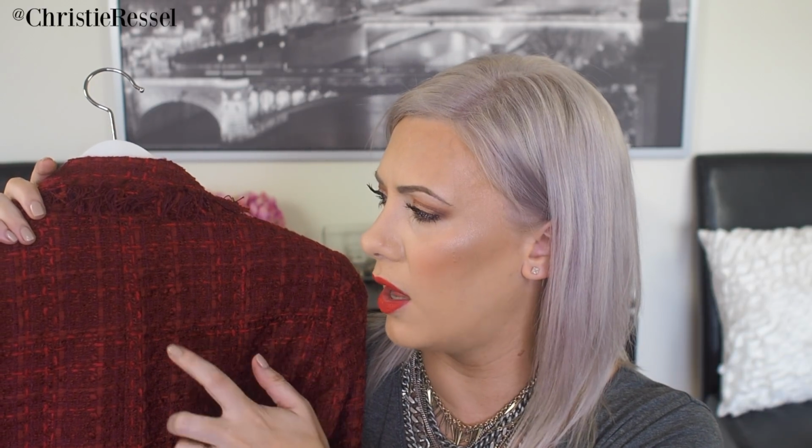Now, another trend that you guys will have probably seen already everywhere in stores is the color red. Red is a color that I think is a great one to invest in and play with, just because it is a color that tends to rotate every fall winter season. This one is a beautiful sort of wine-based color. It's got a little bit of cranberry in there as well, and it's a blazer actually from Zara.